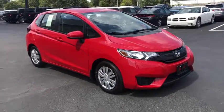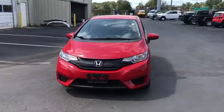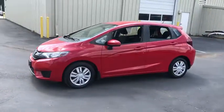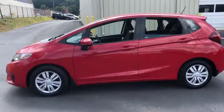We are pleased to show you the 2016 Honda Fit. The Fit was engineered to be useful, efficient, and reliable, but its most important attribute is its innate charm and coolness. This vehicle has less than 55,000 miles.